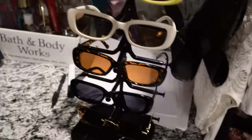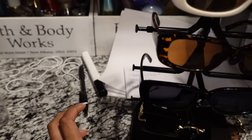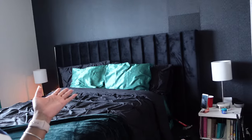I did put my little glasses right here. I'm about to try to figure out this situation because I do want my jewelry box to be right here, front and center. And then in the back, I kind of want to display my perfumes and stuff like that. So I probably have to go to Amazon to find some type of display to be able to put my perfume up really, really cute. But everything is turning out really nice. I love the vibes of the room.